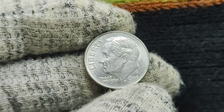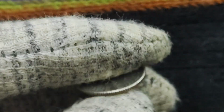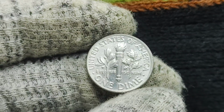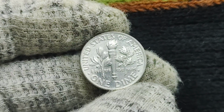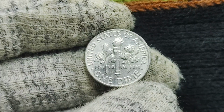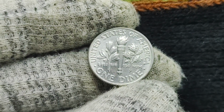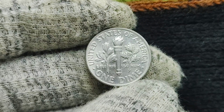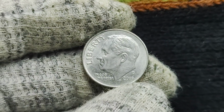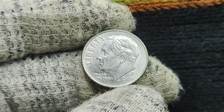In 2019, the United States Mint produced millions of dimes at both the Philadelphia and Denver Mint. Most of these coins have the familiar P Mint Mark for Philadelphia or D for Denver. But this particular 2019 D dime is notable because it's part of a special group that was struck with a very unique error, making it incredibly rare and valuable.